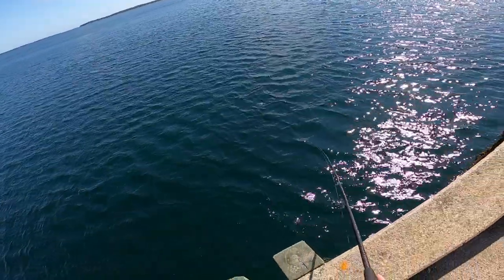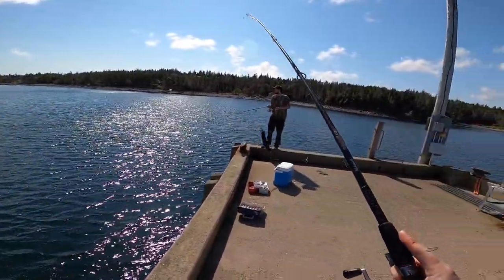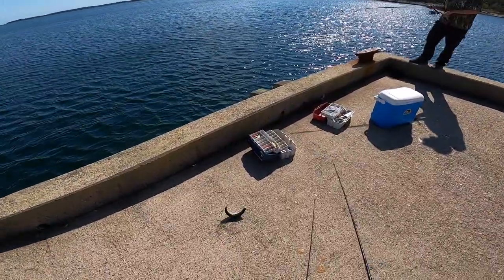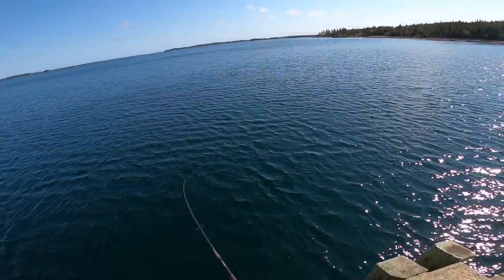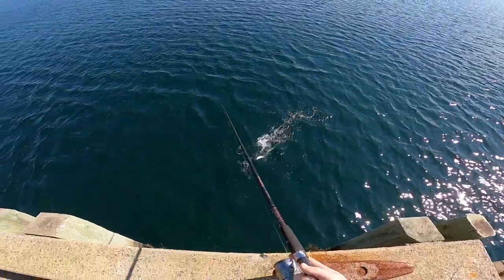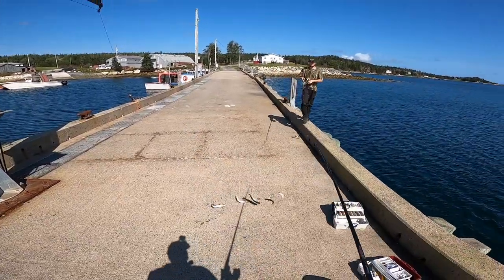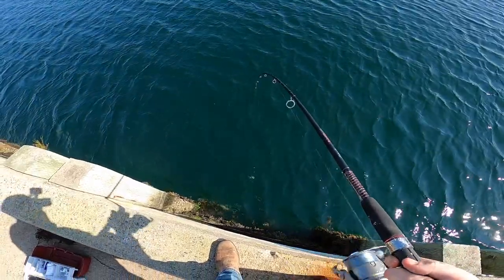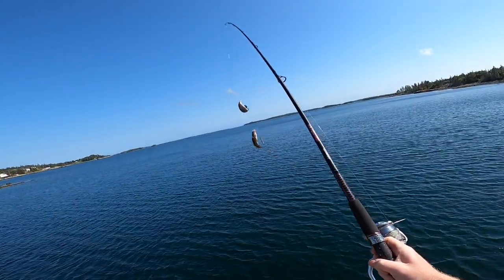The Mac attack. He might be a keeper, that guy. Oh, I'm into more of them. Oh yeah, I got a full string. Yeah. Yep. All tankers though. Yeah. And two little perch.